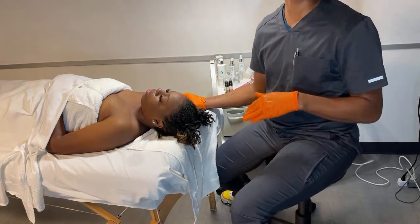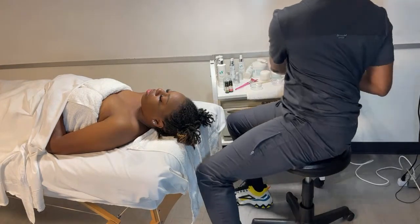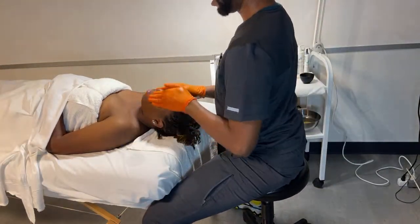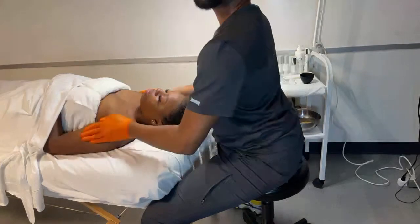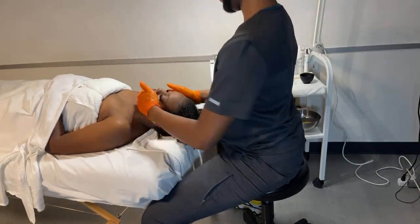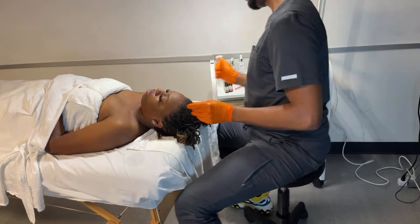So we're gonna go in with the HA serum now that we've toned the skin. 2 pumps in the hand. I'm gonna press this into the skin. You're gonna feel an intense cooling sensation over your skin. Don't forget the décolleté. You see that skin lumping up instantly.